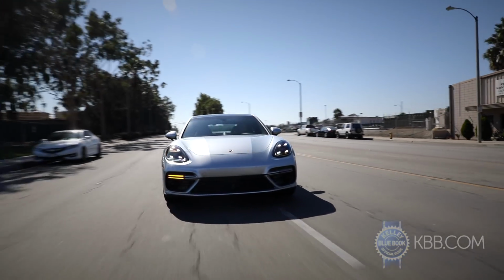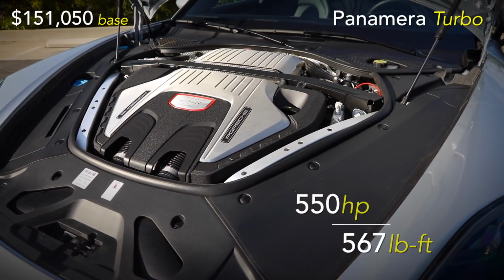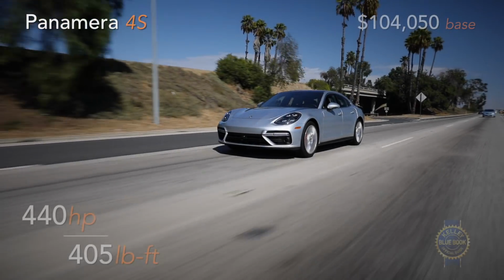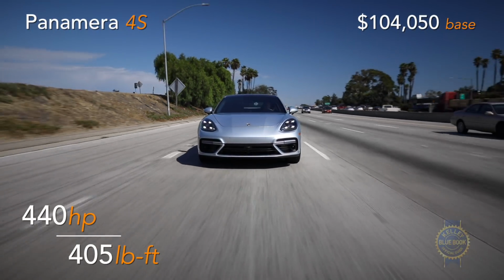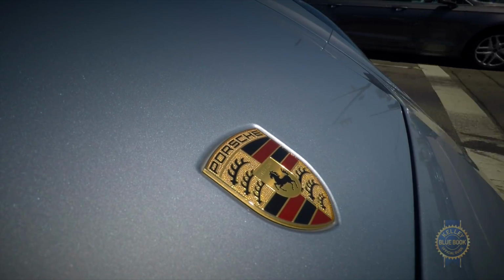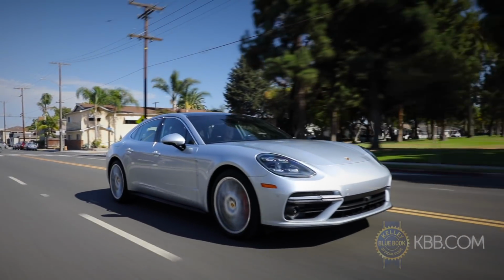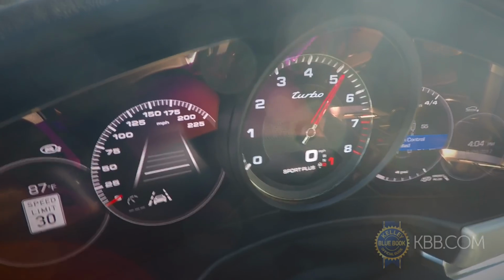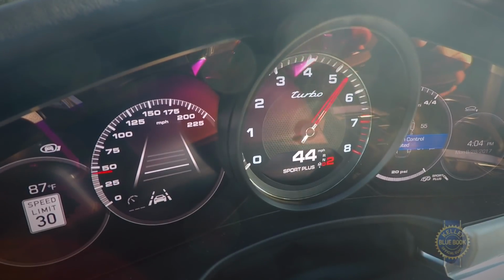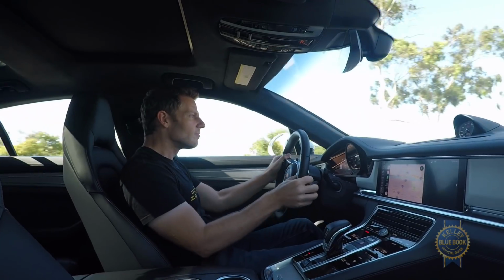Where engines are concerned, the Panamera Turbo features a 4-liter twin-turbo V8, while the Panamera 4S utilizes a 2.9-liter twin-turbocharged V6. Given each model's prodigious power, Porsche wisely disperses their accelerative forces via a permanent all-wheel drive system. For the record, the 4S's low 4-second 0-60 sprints are only about half a second slower than the turbos, and it'll still do 180 miles per hour.